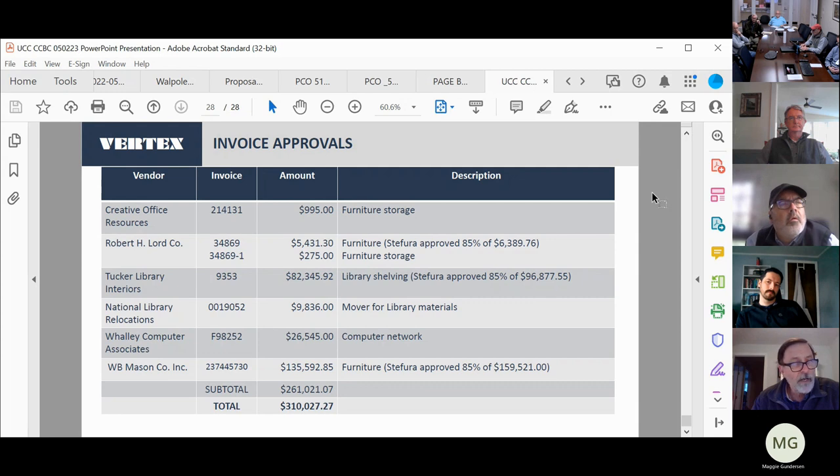There are a number of other invoices that just haven't come in yet. WB Mason has three other contracts that they haven't billed on. Creative Office Resources has two others. Total Fitness hasn't sent their invoice yet. So these are the ones that we've collected over the last month and a half. These should be processed, and others will be coming in maybe for the meeting in 2 weeks. And that's it. So I guess I would ask now for a vote on the invoices.